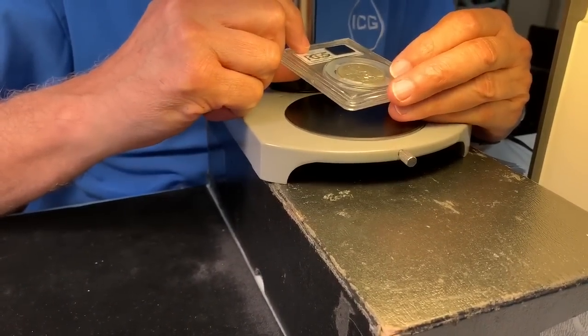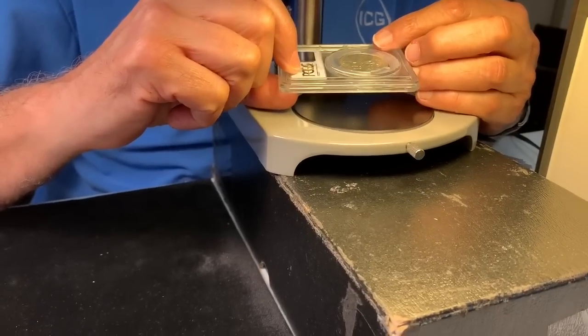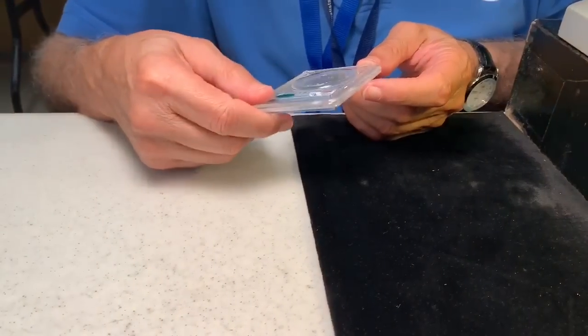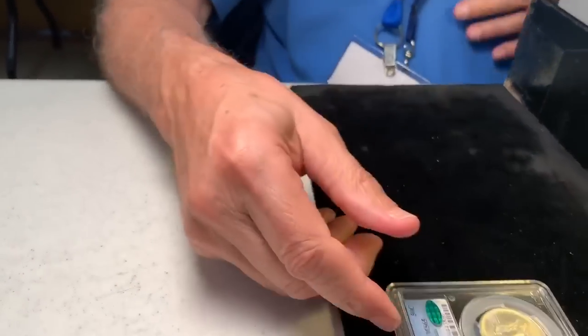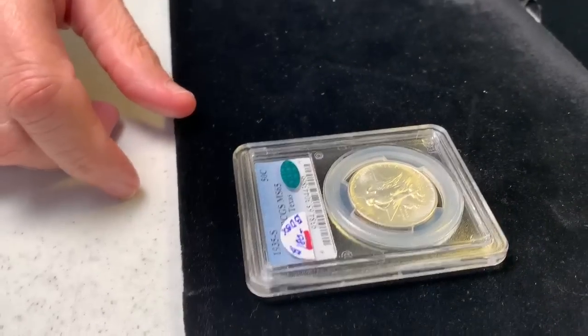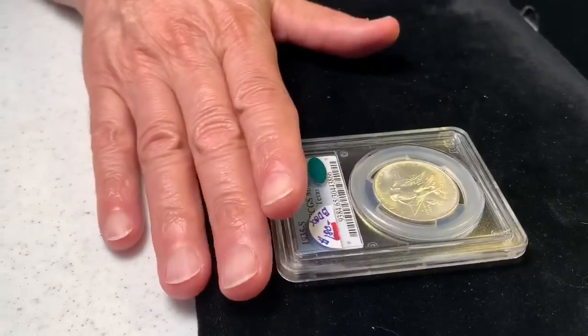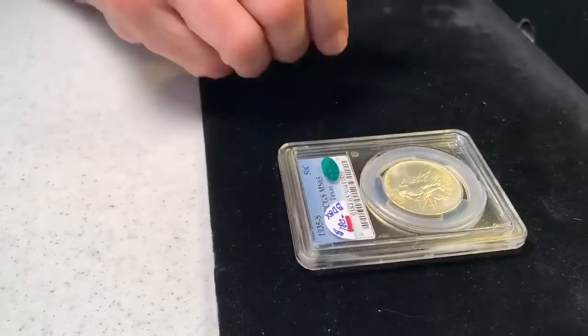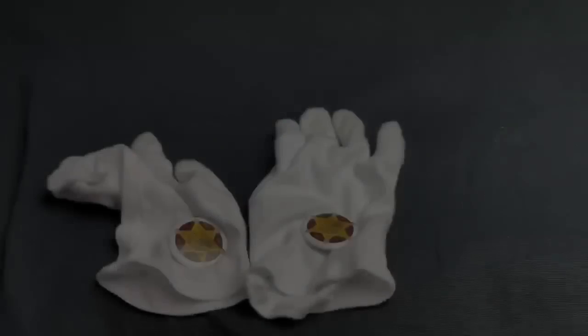I don't really see anything detracting on this. CAC approves of the coin. In 2 years, that'll get in a 6 holder because of regrading. You've got to work that. Yeah, it's a nice 65 plus.